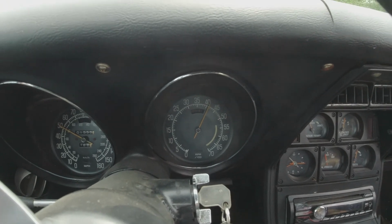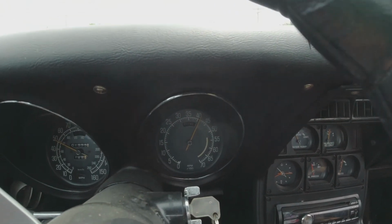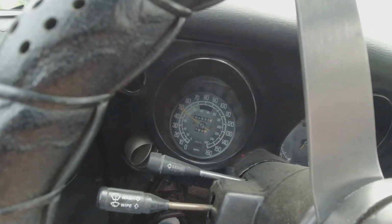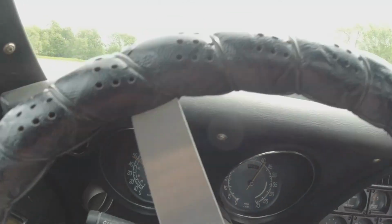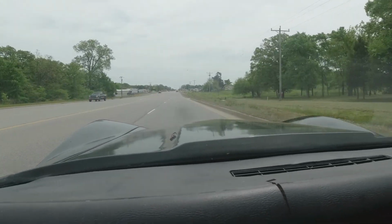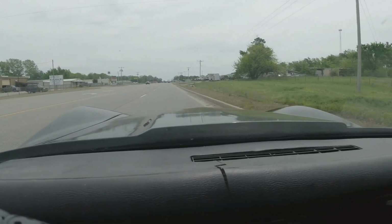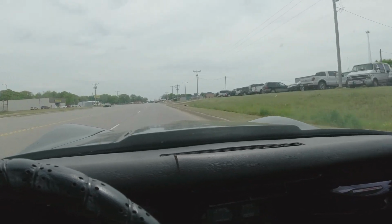RPM gauge is working great. Speedometer seems to be okay. I was doing 50 and a 55. Wait till we get past this train trestle there. Got a little wind noise from having the window down for my dog.